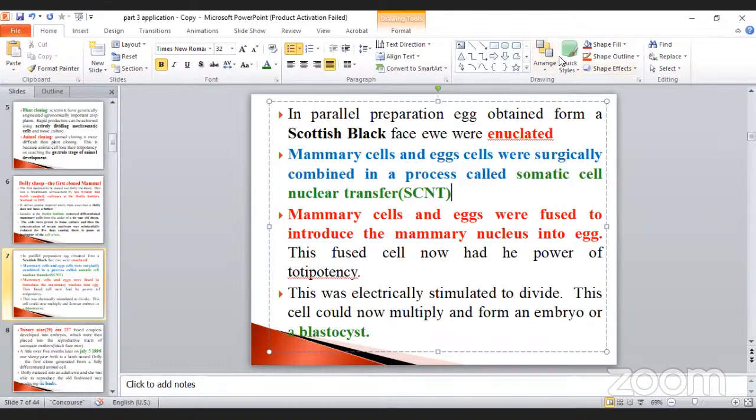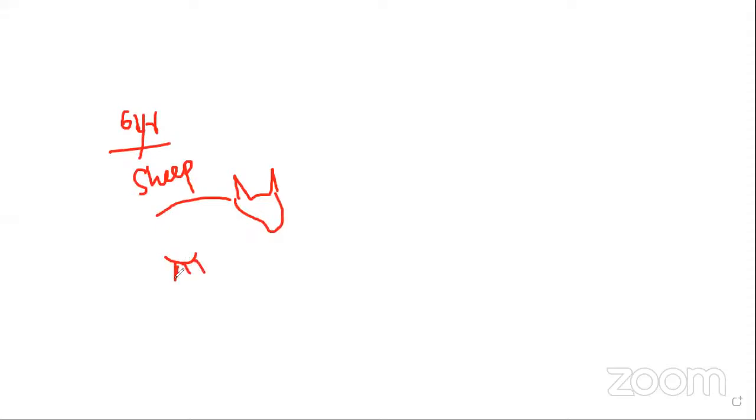So first of all, you should note this down and take an example. A 6-year-old sheep. Imagine a small sheep. From the udder part, which is nothing but the mammary gland, they took a cell. That is very, very important.